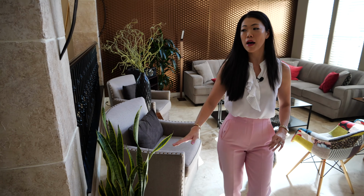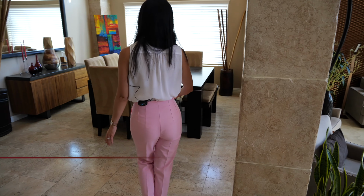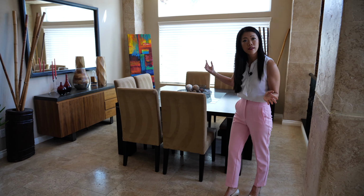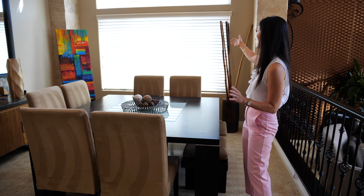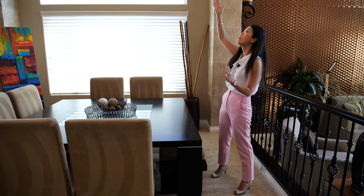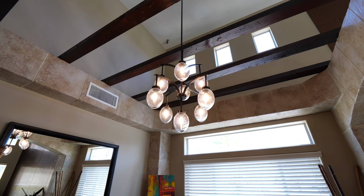Now, we have a step up into this gazebo dining area. You guys, take a look. I absolutely love this elevated area. You have your own formal dining space. You've got a large window. You've got natural lighting as well. Look at the beams that they've done up here on the ceiling and this light fixture.